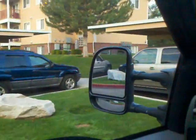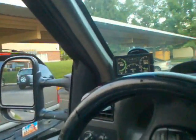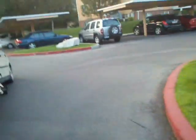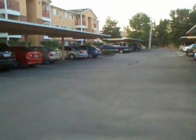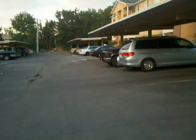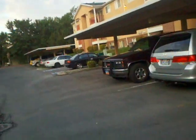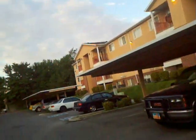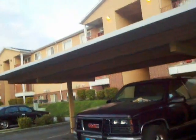Make sure you get the building number off of that building. I also need to go get the parking stall number that this was parked in, so that we can give them a complete and accurate address. It was parked in number 63.